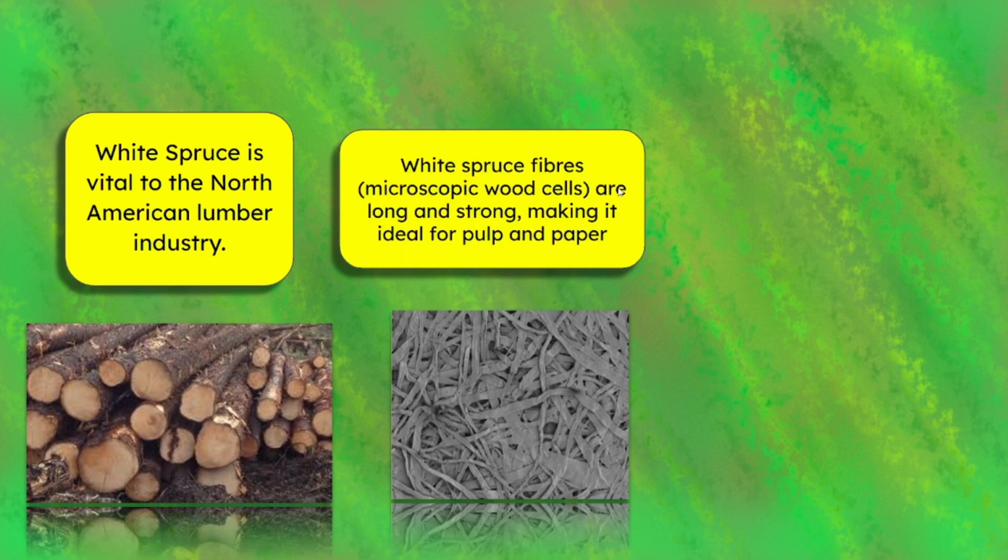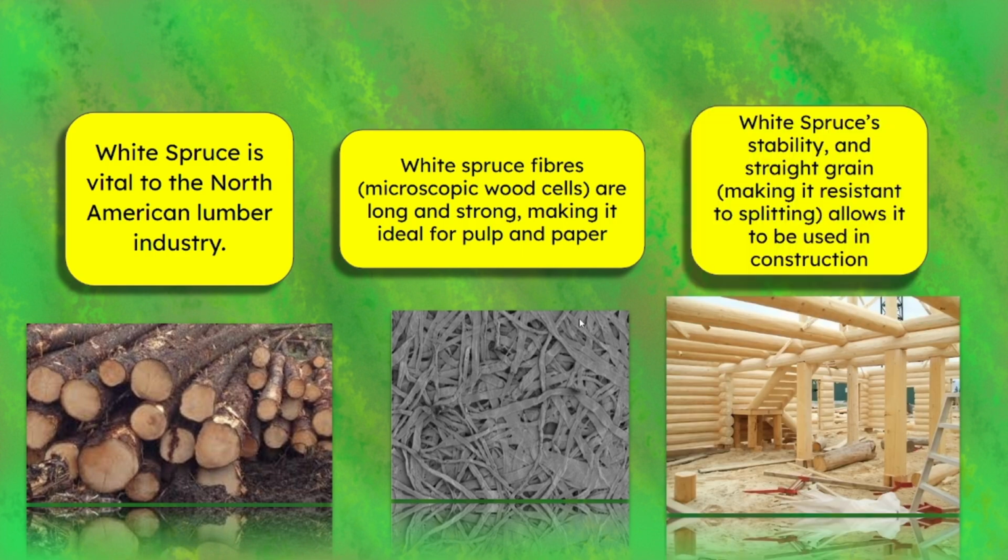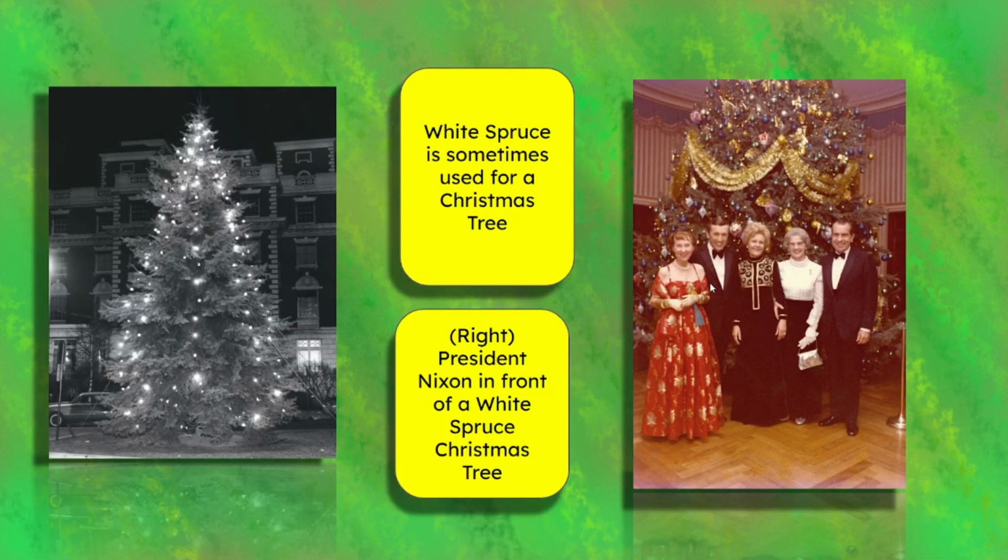White spruce is vital to the North American lumber industry. This is because the microscopic wood cells called fibers are very long and strong, making it ideal for pulp and paper. It is also very stable and has a straight grain, which makes it resistant to splitting in undesirable ways, so it is often used for construction. White spruce is often used for Christmas trees as well, but here on the right is President Nixon in front of a white spruce Christmas tree.